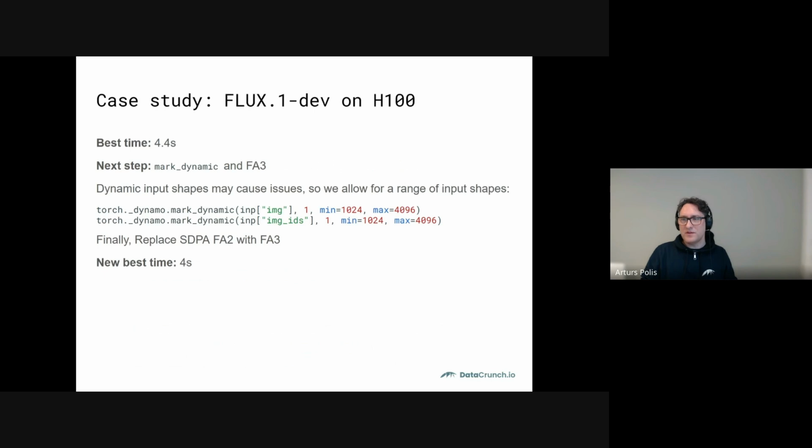After that, we noticed that we would have different input images from customers coming into the image generation endpoint. So we set the range of the tensor sizes that the model would support on the input, and told that to the compiler. So the compiler would be able to handle dynamic shapes on input. That shaved off some more seconds from the inference time. So now we're down from 7 to 4 seconds.